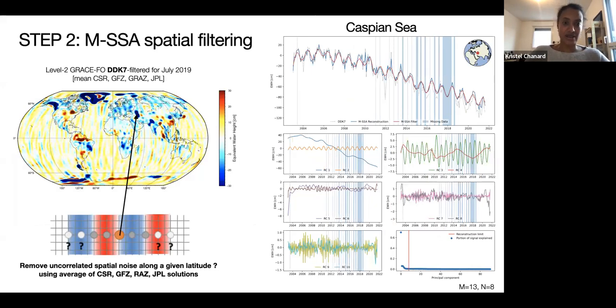The second step using the M-SSA is the one that is going to be very efficient for removing the stripes. And it's fairly simple. Our assumption here, if we have, for example, the map for July 2019 here, is that if we take a point in the center of the Caspian Sea, and then take its neighbors going along its latitude, we will have alternating stripes, the blue and red colors here. And so if we perform an M-SSA on this, it's going to show as an uncorrelated signal.